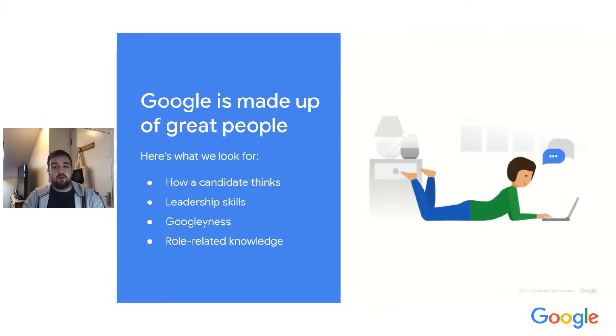So this is the part where I really want to focus on what Googlers are made of. So we're looking for people who are excited to continuously get out of their comfort zone, to learn new things, to ask big questions, and tackle new challenges. When finding our next generation of Googlers, we look for how a candidate thinks, their leadership skills, their Googliness, and last, and to be honest, it's probably the least important, role-related knowledge. Because we're looking for people who want to come in and make an impact on their teams right away, whatever team that may be. But we also look at what you can do in the long term.